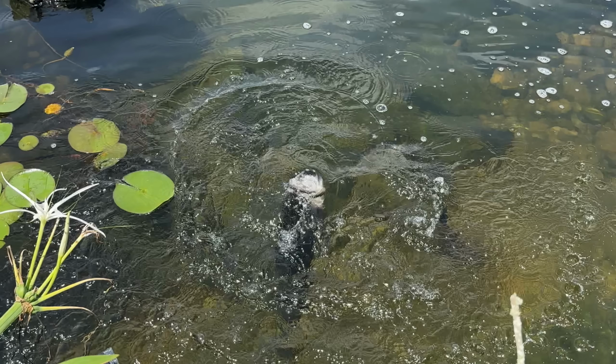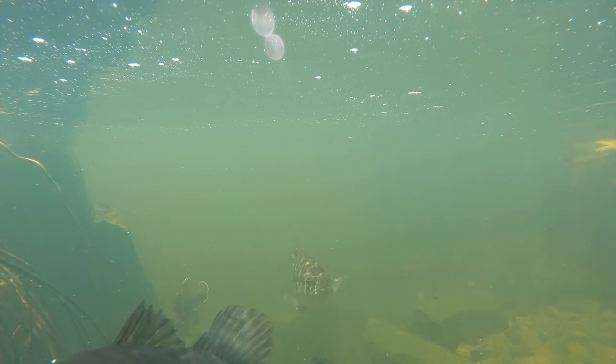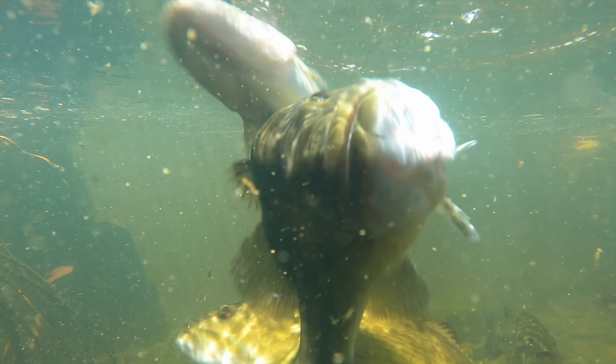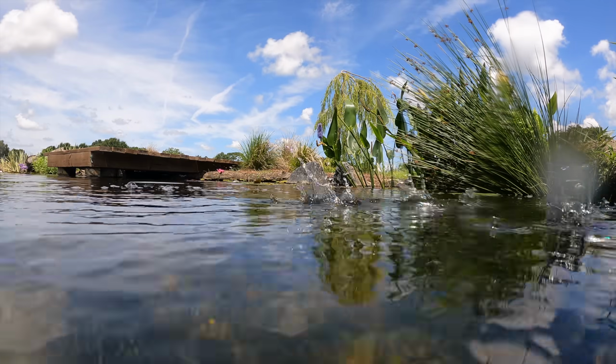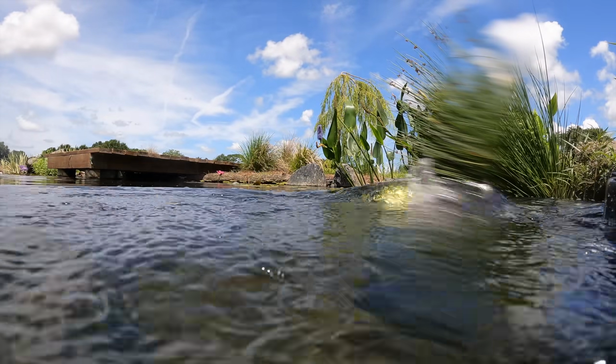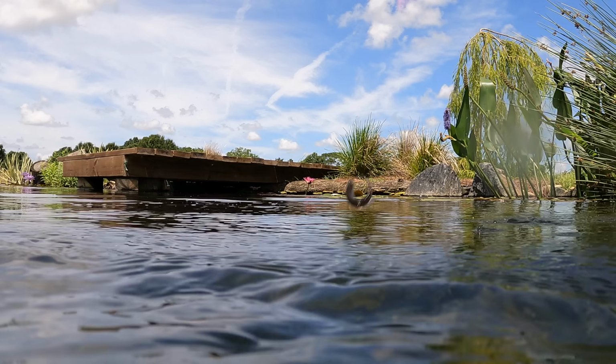For instance, when we add the golden shiners, there's a very small percentage of them that don't survive and usually sink down to the bottom. And that's why having those bottom feeders is important, like the turtles and the catfish, and they'll consume those shiners, which will contribute to this ecosystem. And that's the beauty of the ecosystem ponds, is everything benefits something else.